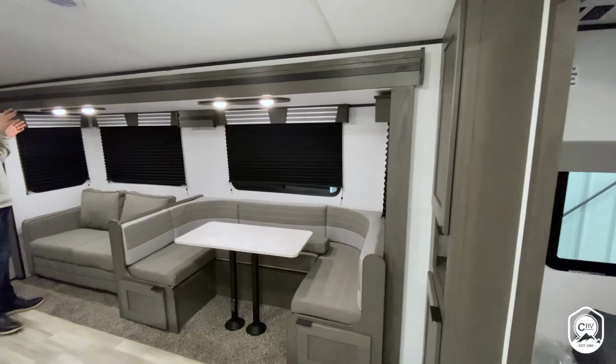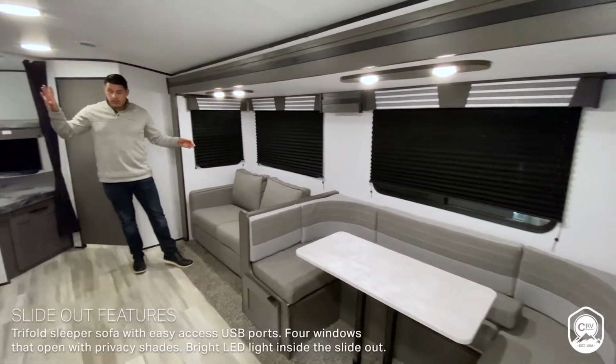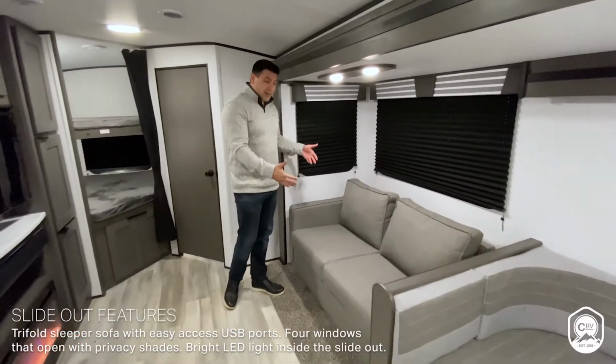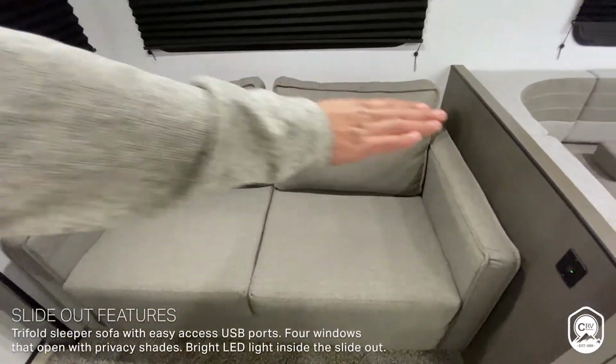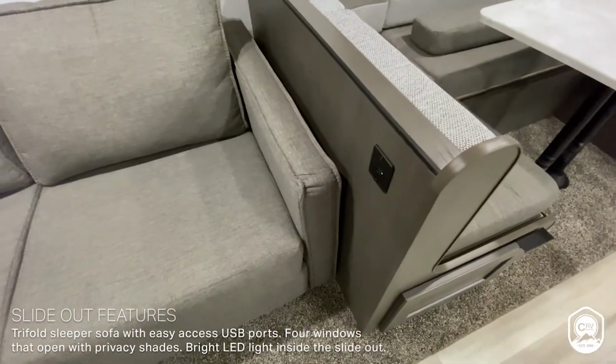All right, everybody, now let's talk about this massive slide box. Starting off over here, directly across from the entertainment cabinet, you have a tri-fold sofa. Very, very nice in the way of utility. Of course, this is going to fold out and accommodate your guests in the evening. You also have USB charging stations for your smart devices here to enjoy during the day.